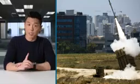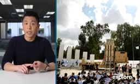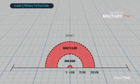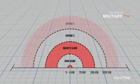No, the Iron Dome was just one piece of Israel's defense puzzle. Two others, David's Sling and Arrow 3, have dramatically different capabilities, different ranges, and even different approaches to destroying incoming missiles and aircraft. Then, on top of all three, Israel has one other trump card. Let's go through it.